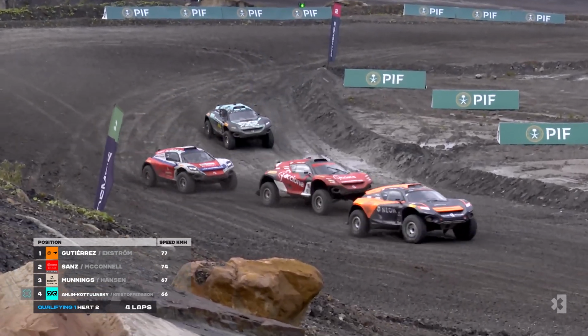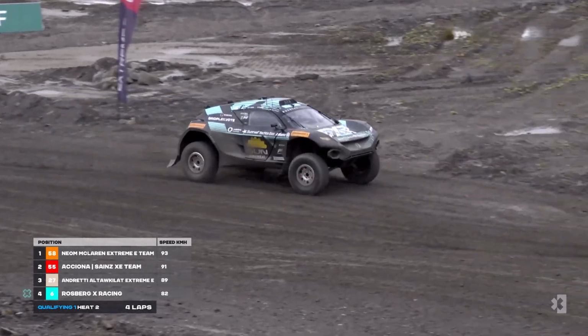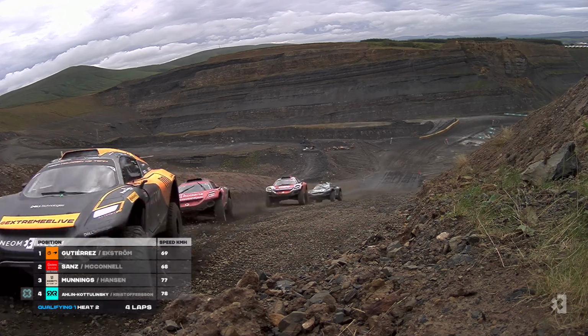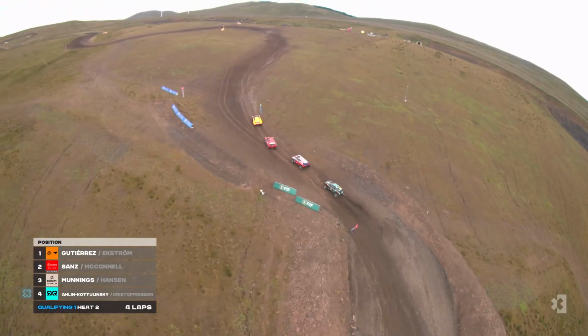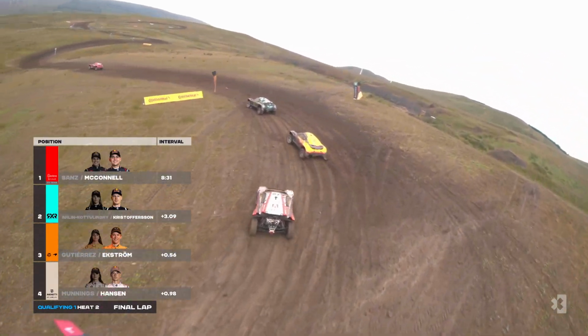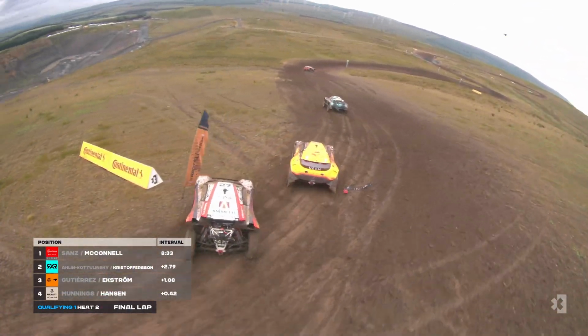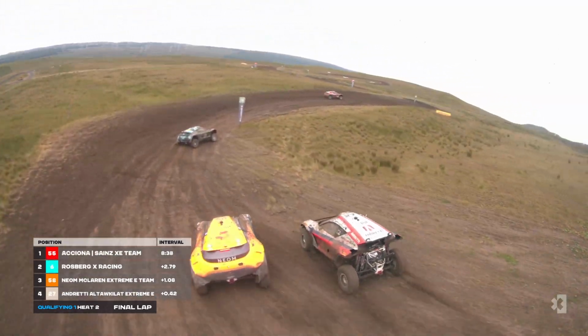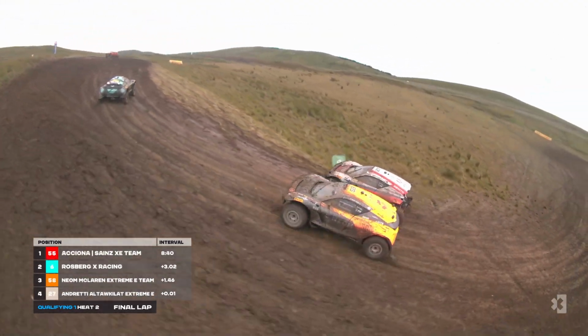Let's see the acceleration up the hill. No, she can't do it. It's Neil McLaren that's out in front, and Christina Gutierrez again doing so well off the start line. And Lola Sands nowhere to go, nowhere to challenge. Ekstrom wants the move on Johan Kristoffersen. He's just gone to the inside. It didn't work out, and now he's getting taken by Hansen, who's spied that and gone up the inside.